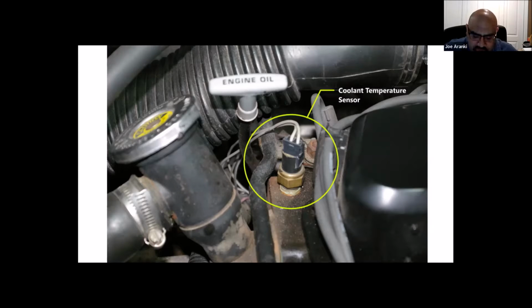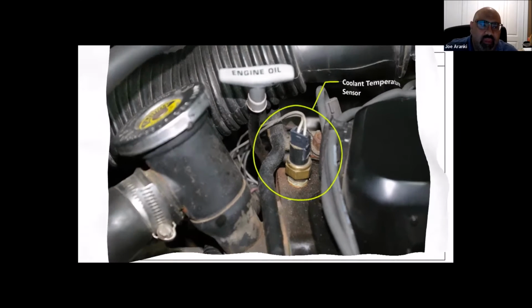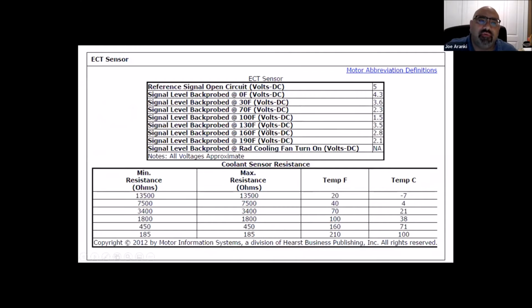So the coolant temperature sensor reports back to the computer, and this is a two-wire sensor, so I don't want to get too far out into the woods. It's a negative coefficient type sensor, so as it heats up, less resistance, and the computer monitors the voltage going to it, and you can test these things. All of these sensors have a way of testing them. So there would be specs provided.